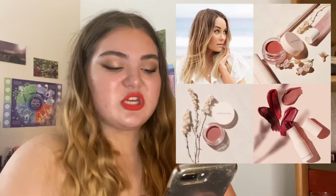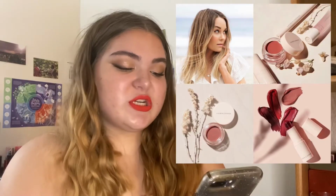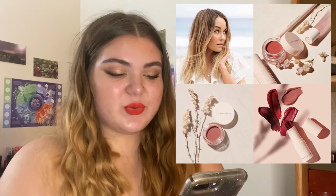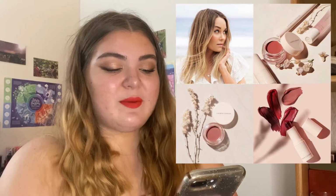Lauren Conrad Beauty, a new celebrity makeup brand. So she released an eyeliner, which is $25, lipsticks, which are $20, cream lip and cheek products, which are $20, a cream highlighter, which is $26, and lip glosses, which are $18.